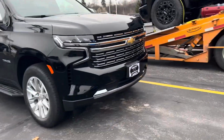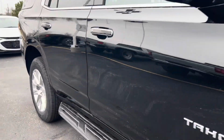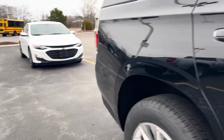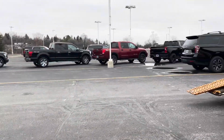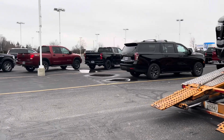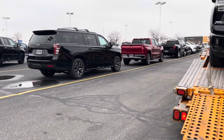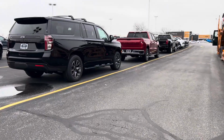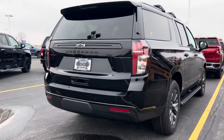Here's another Tahoe. There's another Tahoe over there too. They got a couple Tahoes over here. There's another Tahoe right there. Or it could be a Suburban. Let me get up closer and see. Yeah, it's a Suburban. It's a Suburban right here.